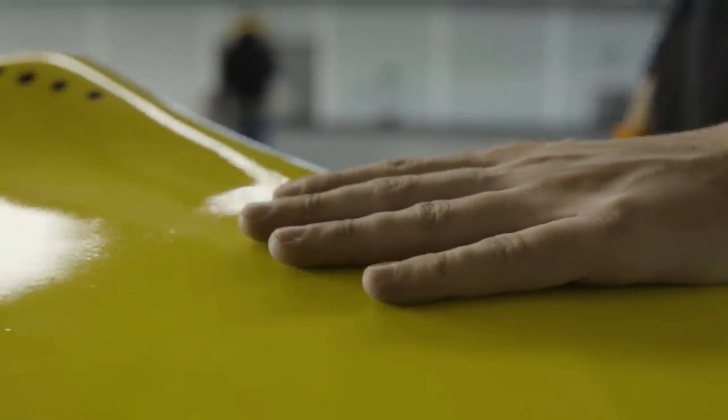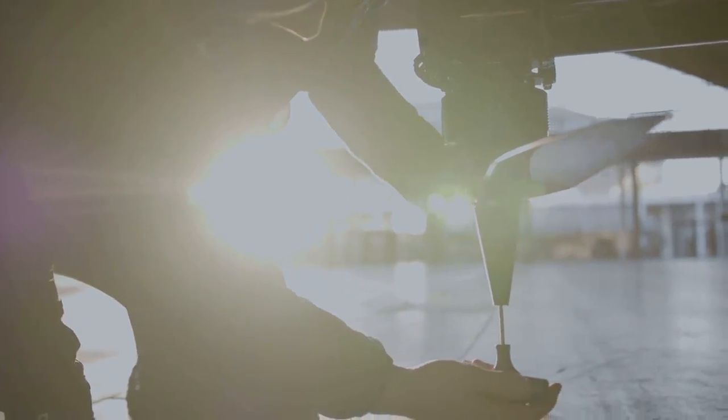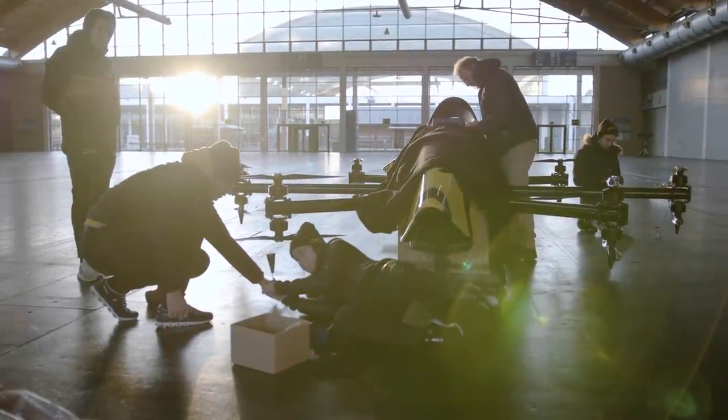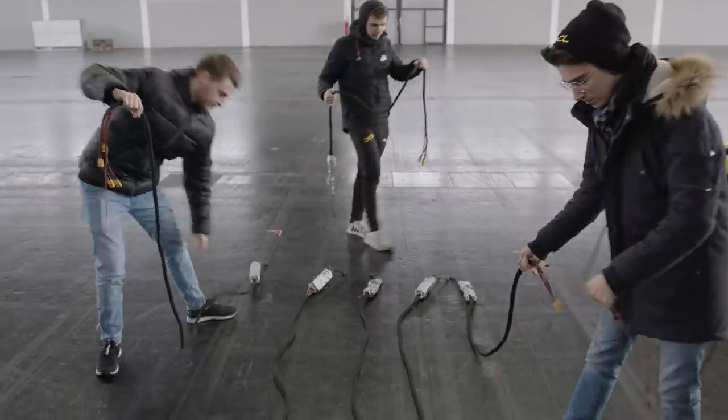I heard that some records were gonna get broken and that we were gonna fly a giant manned racing drone. I have not seen anything comparable to the manned drone. I was absolutely blown away just from the finish and also the thought put into it to make it a reality. It's a new way to think about drones.